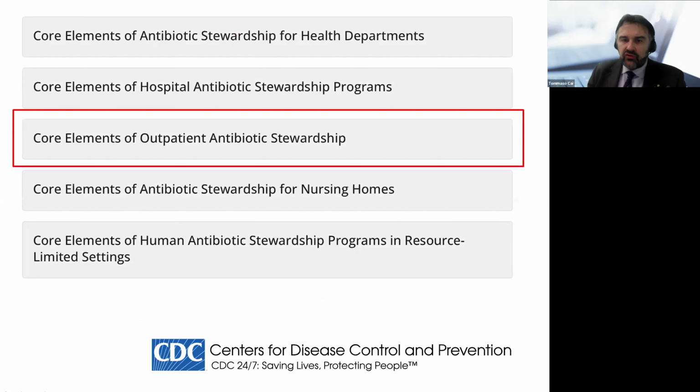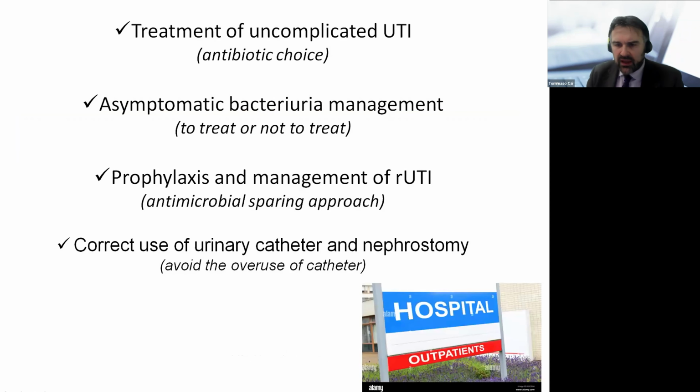In urology, we have two settings in which we can act in order to improve antibiotic stewardship: the outpatients and the inpatients. Starting from the outpatients, what are the core elements of the outpatient antibiotic stewardship program? We have some areas of interest in which we can act every day in our clinical practice. First of all, the treatment of uncomplicated urinary tract infection. It is very important to choose the best antibiotic, considering the local resistance, the international guidelines, and so on.